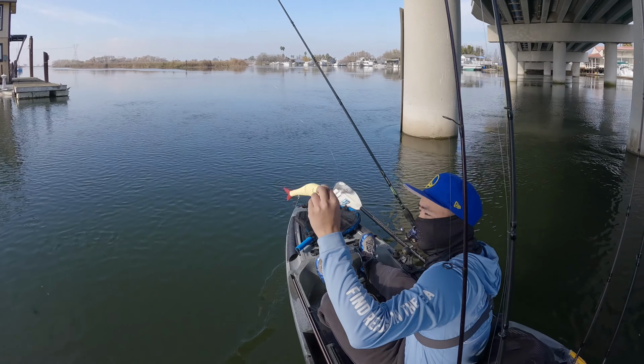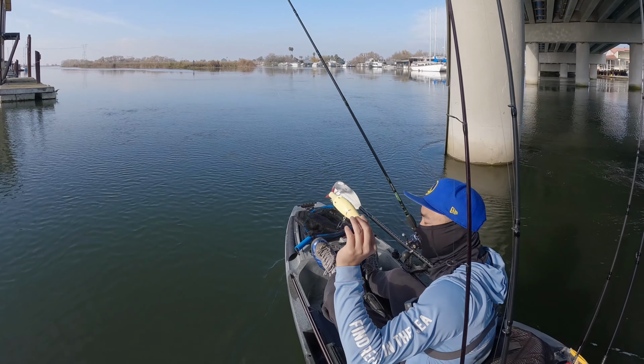This is the Sneaky Pete light bait. I haven't caught one on it yet, but hopefully we break that skunk today.